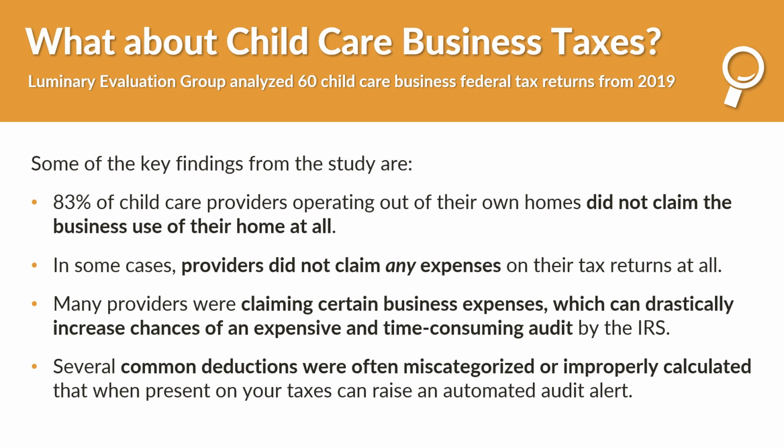The next finding is that many providers were claiming certain business expenses which can drastically increase their chances of an expensive and time-consuming audit by the IRS. So while we do advocate for providers to claim valid expenses, the key word is valid, and not all expenses will be valid associated with running your child care business. There are expenses that could trigger those audits and are automatic red flags for the IRS. These could prompt a detailed audit.